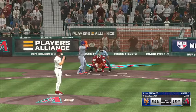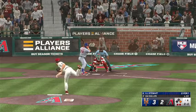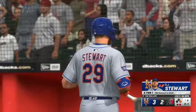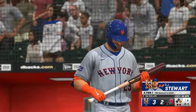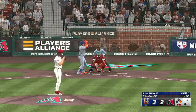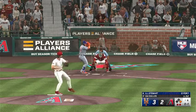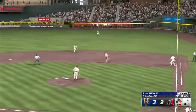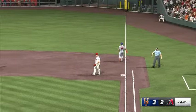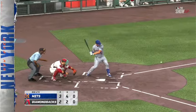Now it's DJ Stewart. There's a strike. Out of bounds right side. And that is the third out of the inning. But they pick up one run on the RBI single. It's now a 3-2 ball game.